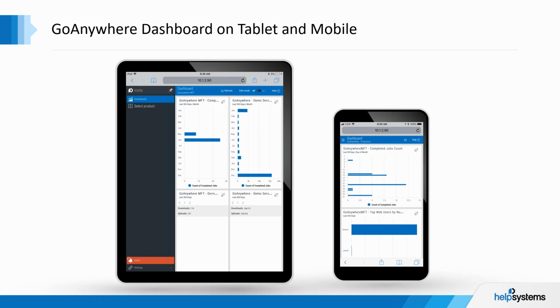If you're familiar with our GoAnywhere managed file transfer solution, GoAnywhere Secure FTP, from an administrative standpoint, how are things going with your file transfer activity? And whether that GoAnywhere tool is running natively on IBM i or off in the Windows, Linux, or AIX world, we can incorporate that data in as well. We don't have direct functionality to control GoAnywhere, but we do have the dashboard capability within Insight.